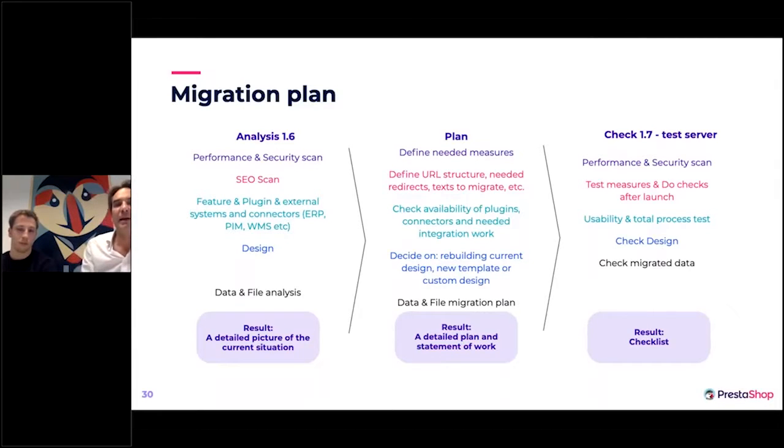One of the biggest risks of migration is connectors with external systems. That might be accountancy system, ERP system, product information management system, even your payment service provider, but all external systems. If you try to migrate without knowing all the connectors that you have, all the APIs that you use from external systems, then you know, well, this is going to be bad.